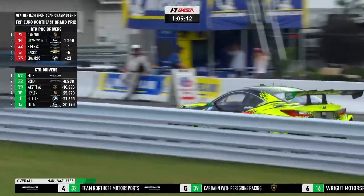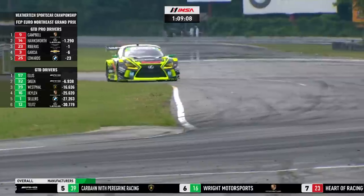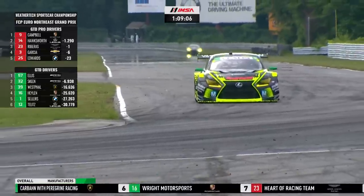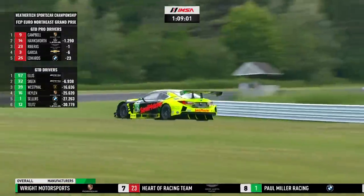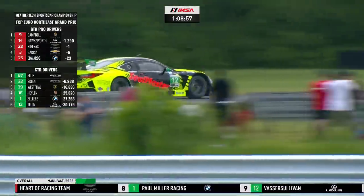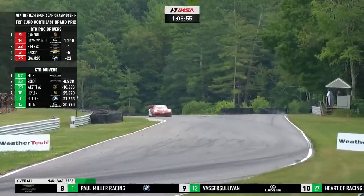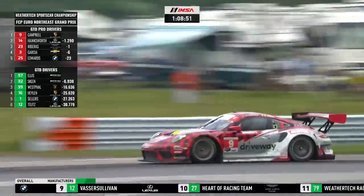So very good fuel economy from these big engine cars such as the Aston and the Lexus. Yeah, 5-litre V8 in the nose of this RC F. Naturally aspirated, sounds glorious as it picks up the pace again into Big Bend, and has lost the lead, of course. That is now in the hands of Philip Ellis in the 57 Mercedes from Winward Racing.